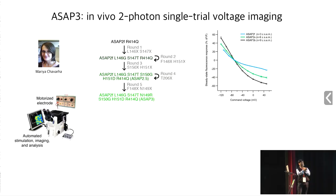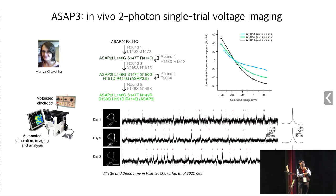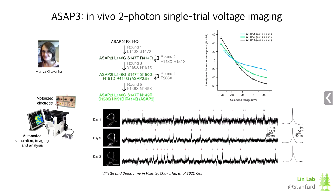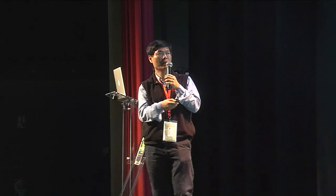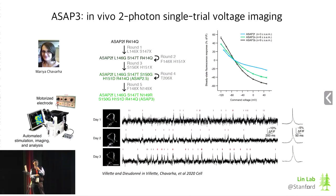So from this, we got ASAP3, which responds with about a 45% change in the physiological range, so about twice as good as ASAP1. And then in collaboration with Stéphane Dieudonné's lab in Paris, we were able to use ASAP3 to image neurons in single trials over multiple days in freely behaving head-fixed mice.